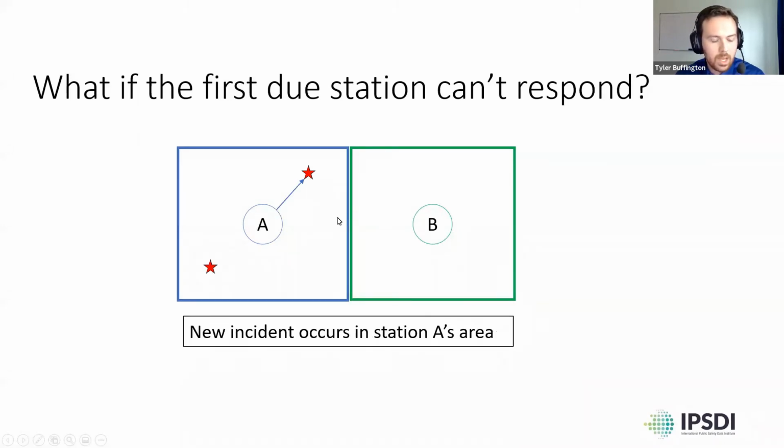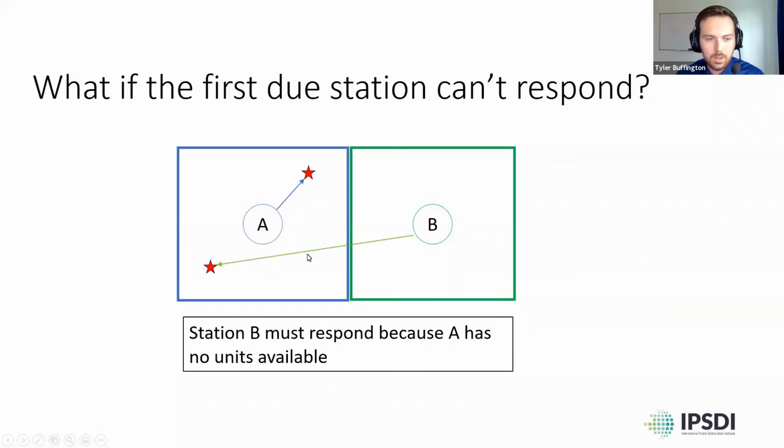Okay, and then let's say that there is another incident in Station A's first due area. Well, Station A cannot respond to this incident anymore because it sent its only unit. And so another station, in this case, in the simple example, there's only one other station, Station B, must send its unit to respond.